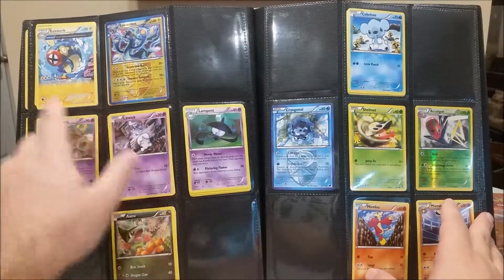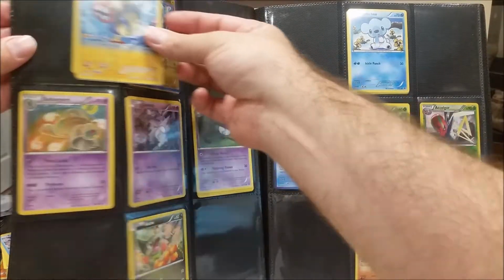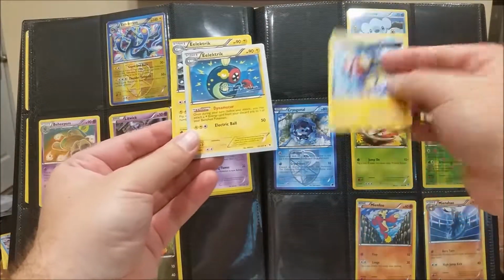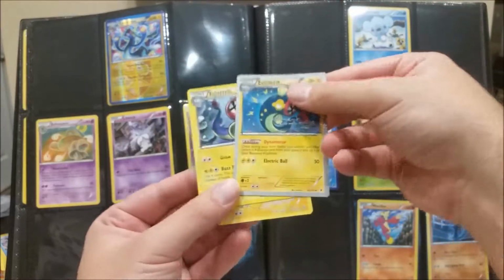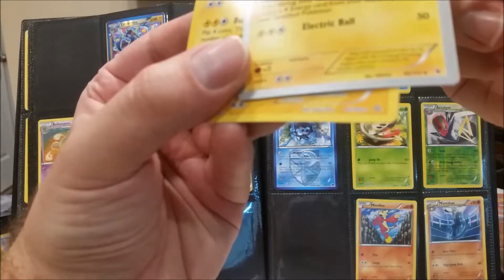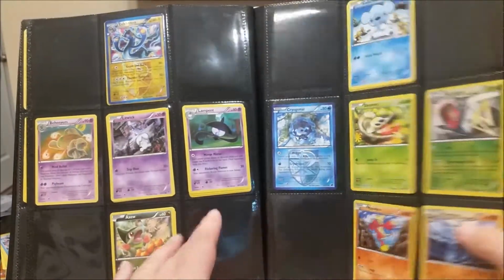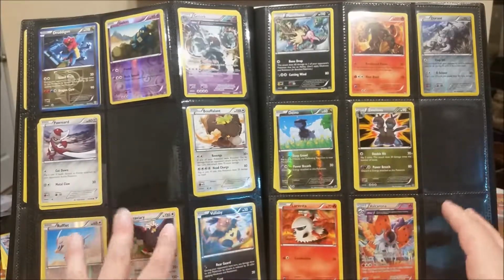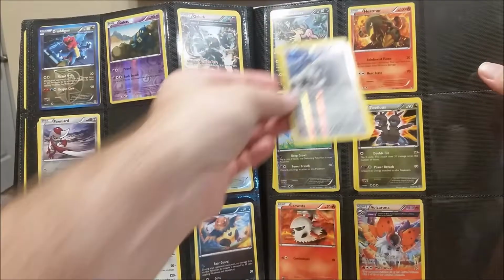Okay, Eelektrik, that's kind of neat. Do they have the Dynamo one? The Dynamo one's definitely better. There's no way of getting electrical energy from the discard. She does, but it's a World Championships edition from 2013. Oh, let's see. Don't know his name. Oh well, there's that. I'm going to have to take all these out. I'm not going to actually use this as a binder for keeping species. I'm going to use it as a trade binder and collection holder.